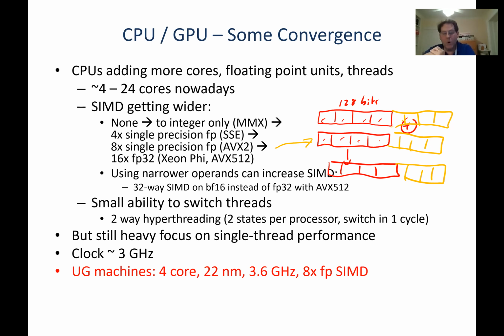In Intel's most recent processors for data centers, their Xeon series, they've done the same thing. They've called this now AVX 512, and it's 16-way SIMD. So the processors are gradually getting wider and wider data paths, from 1 floating point number to the latest Intel processors, up to 16 floating point numbers that can be manipulated in parallel with one instruction.